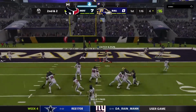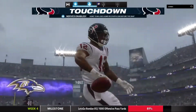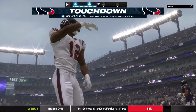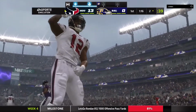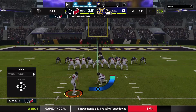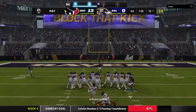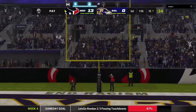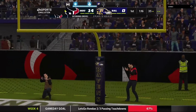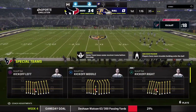Looking to throw again on 2nd down. Watson, touchdown, Texans. 2 first-quarter touchdown passes now for Deshaun Watson. And the Texans are able to strike quickly to add on to their lead. Point after, right down the middle. And that'll make the score 14 to zip. 14. Ravens, nothing.